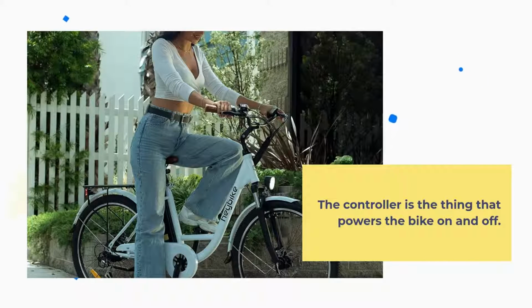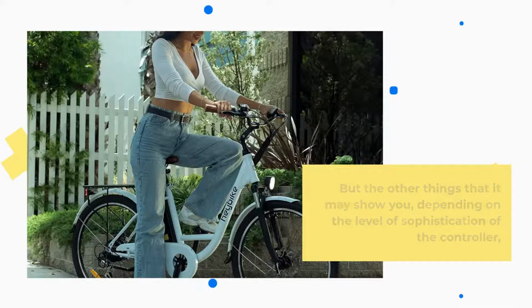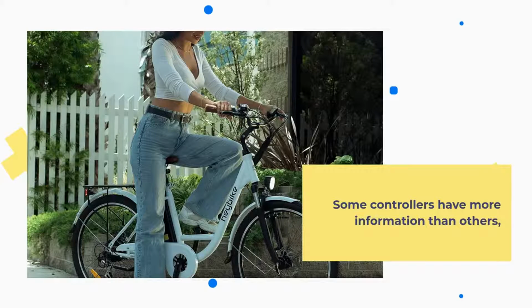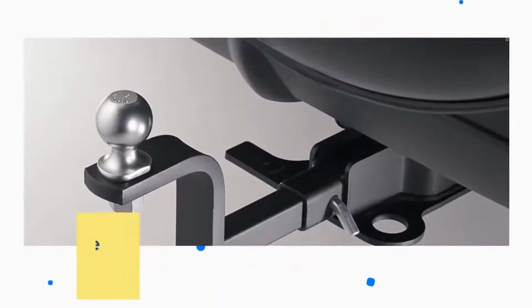The controller is the thing that powers the bike on and off. And it will also allow you to choose the level of assist that you want. But the other things that it may show you, depending on the level of sophistication of the controller, would be battery life, speed, and where you are in your total range. Some controllers have more information than others, so if it's important to you to have more information at your fingertips, you might want to think about that when you're choosing the e-bike.